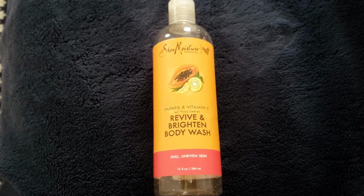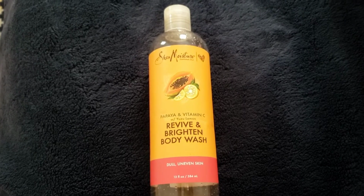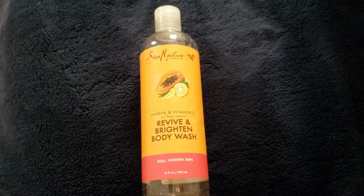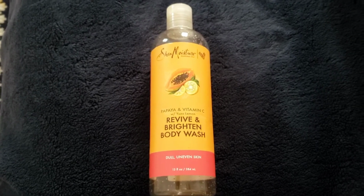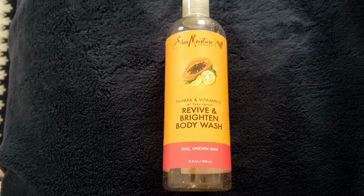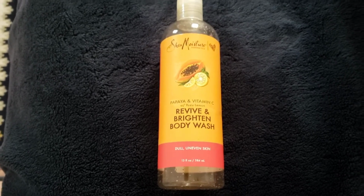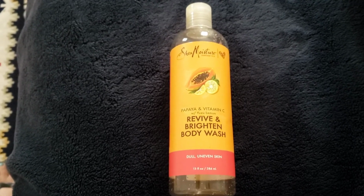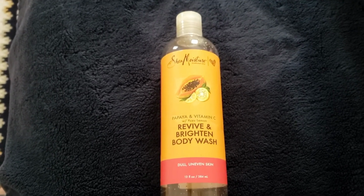So, moving forward with this, I did do a review around the time I posted the other Shea Moisture review. I also posted the L'Occitane, or whatever that French company is, review, and I mentioned I did not like their hand and body wash. It just really dried my skin out. However, I think I only spent my money once on that company, and that was for a hand lotion, and I got that from Sephora.